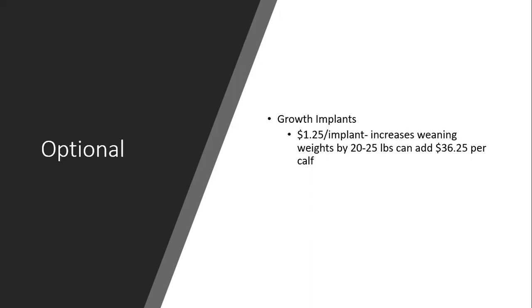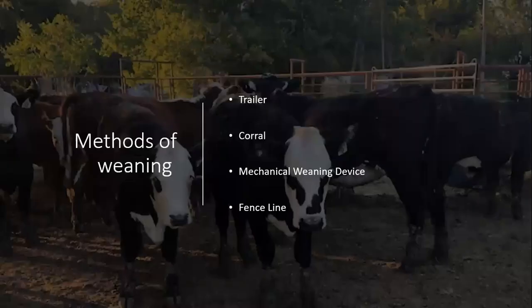Many times in our area, with our average cow herds being somewhere between around 20 to 30 head, we don't have the volume to be able to achieve some of those premiums such as that. So growth implants is something that is a very small investment that can turn some money on the other end.